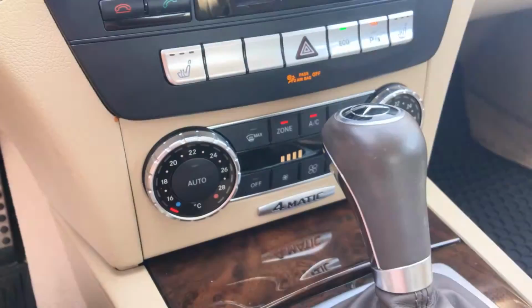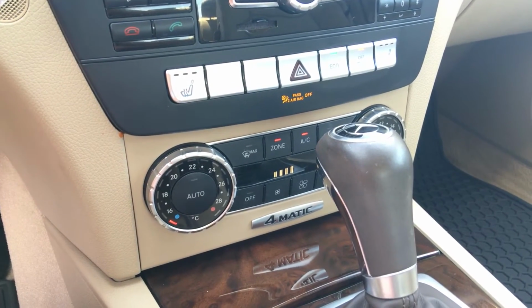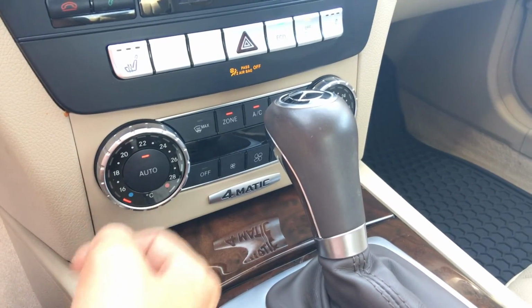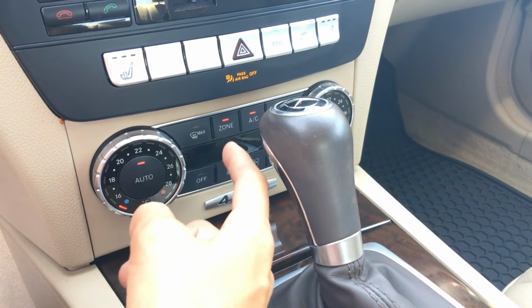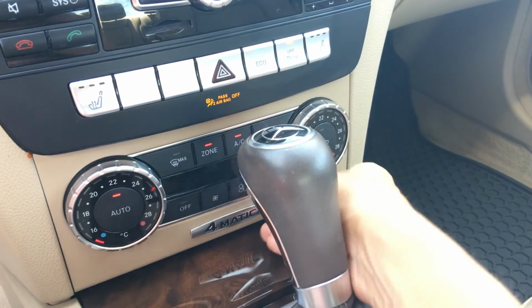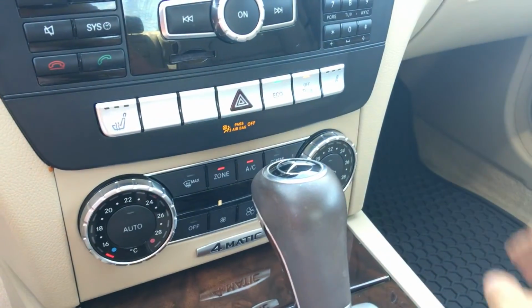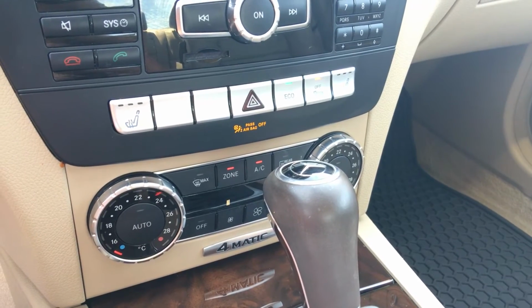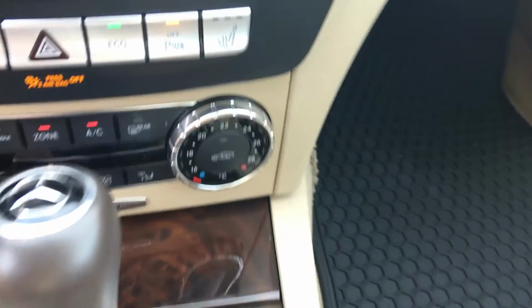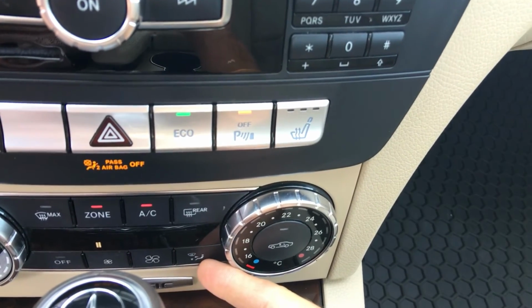Coming down to our climate, super cool that we have a dual climate, and it's also automated. So like the thermostat in your house, you can set it and forget it. Zone will take it on or off. I'm gonna go ahead and decrease that because we don't necessarily need it that high. Zone will allow driver, passenger to be at the same or different temperatures. And of course, behind our gear shifter is our fan speeds, as you saw me use, and the air direction of flow.